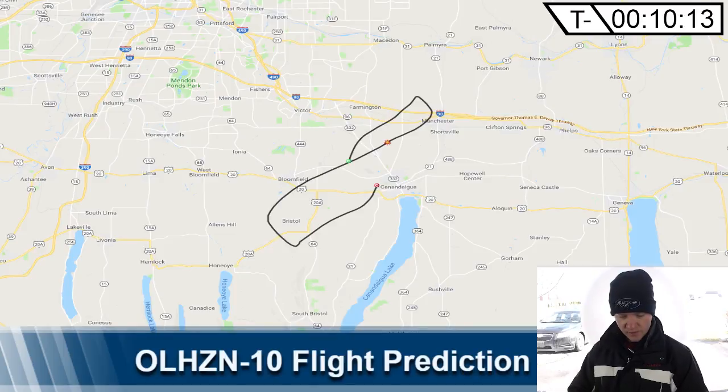So we're reading 4.2 volts right now. The temperature, pressure, there's no conversions on those, so those are pretty good. But the big thing, six satellites, that's fantastic. That's what we're looking for.